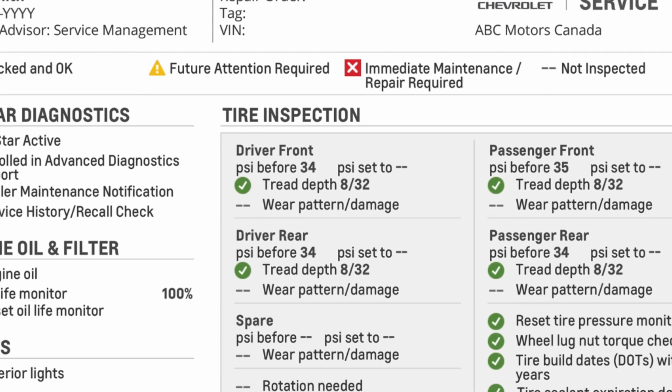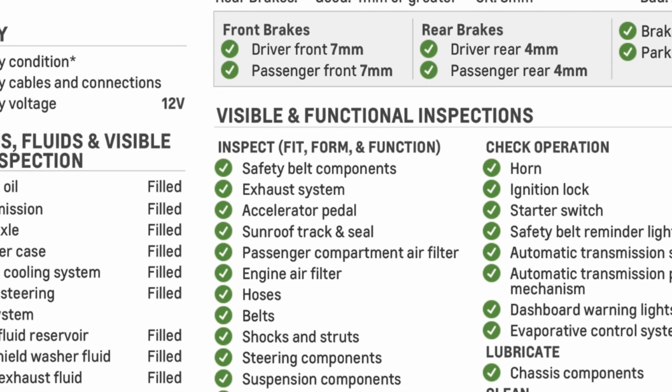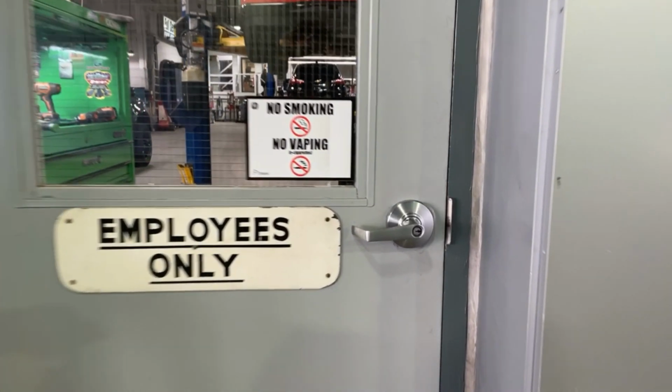When we perform a health check, we provide you with a detailed report upon completion of the inspection. This uses a traffic light system to note the action required. Green means healthy, yellow indicates attention may eventually be required, and red indicates immediate action is advised.